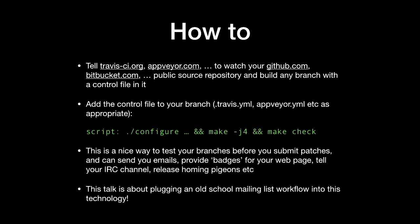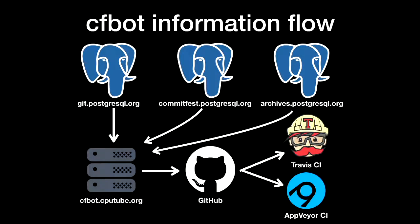So using that yourself is quite easy. I use that myself when I want to test Windows stuff. But what this talk is about is how to plug our mailing list into that. So yeah, that's involved a bit of extra machinery. So what I finished up building is this.